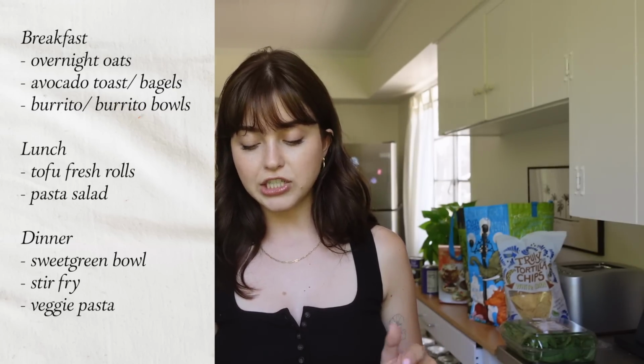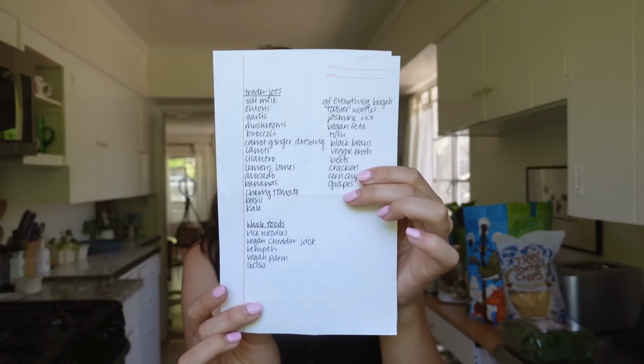I pretty much have some variation of a stir fry or fried rice every week. And then I got cherry tomatoes to make some sort of spaghetti sauce, also with the mushrooms that will be in the Sweetgreen bowl. Basically just a veggie pasta, some sort of summery pasta. I always enjoy that. After brainstorming what sounds good, I write everything out and then add in anything I want to eat for snacks and anything that I'm out of in the cabinet.